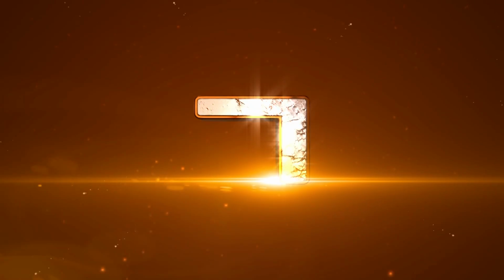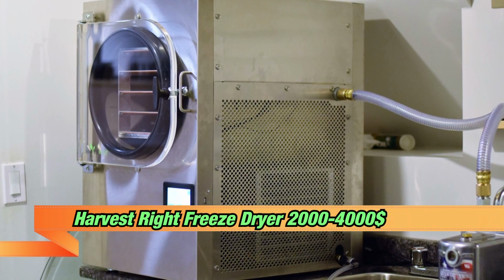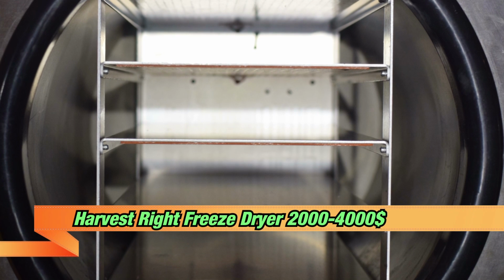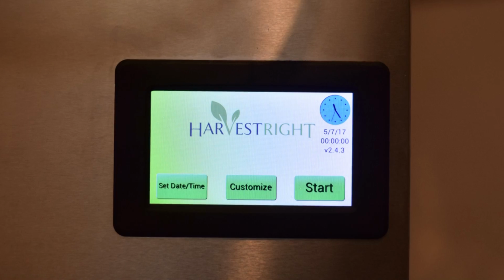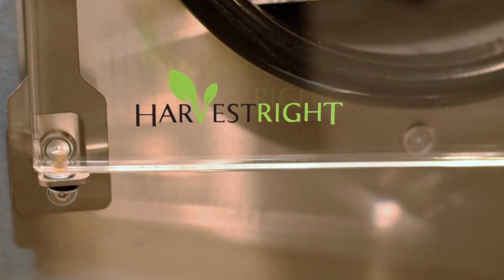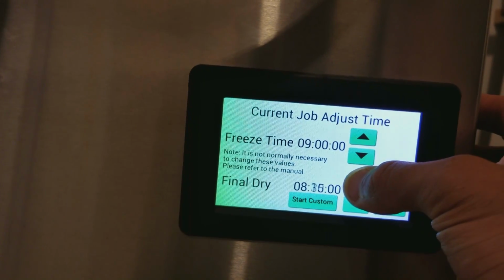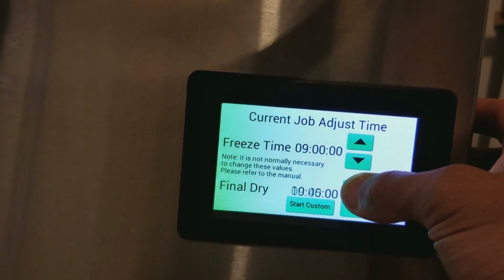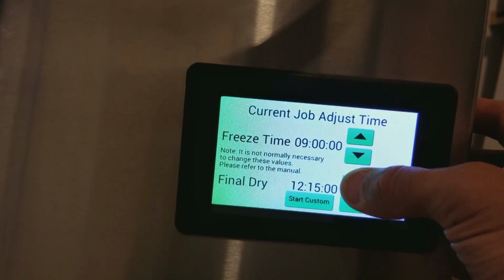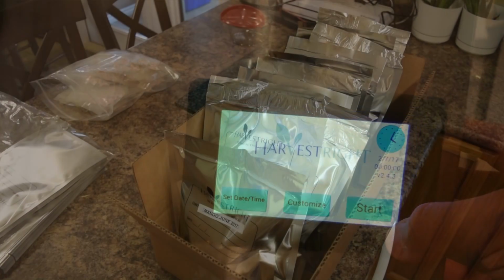The next on the list is a very, very big ticket item, which set me back significantly, but in my opinion, it's worth every penny, and it's the HarvestRight freeze drying system. The only freeze drying system on the market which actually works very well. Depending on which unit you get, potentially $2,000 to $4,000 US dollars, but I've talked at length about this item and how it potentially will save you a lot of money, because there's a reason why freeze-dried food costs as much as it does.